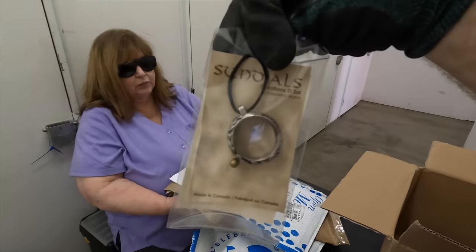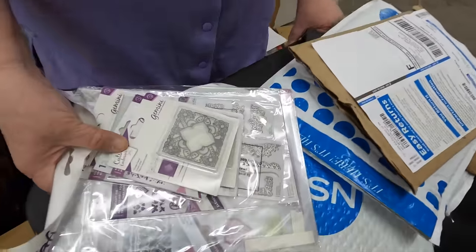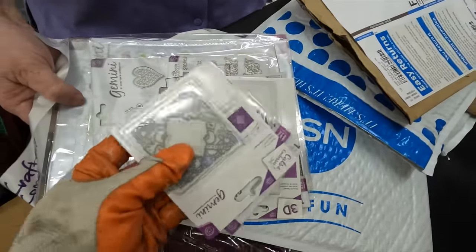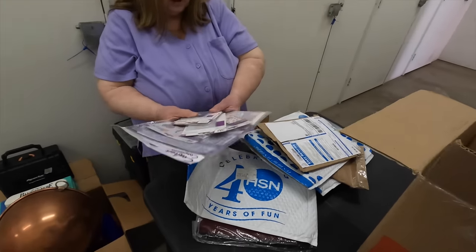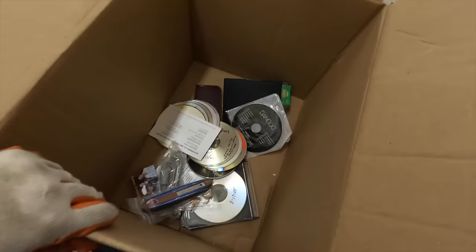Oh, yeah. This is going to be an interesting unit. Oh, my goodness, a whole bunch of those. Metal that you would use in your crafts. And they're all brand new in there. And there's like four different packages like this. Who would have thought that? And they're all brand new, not used. And you put them on your pictures. Yeah. Like you can frame your pictures.